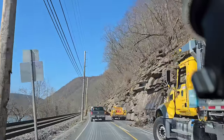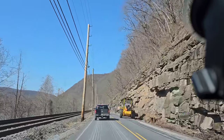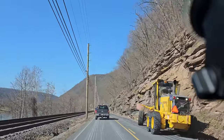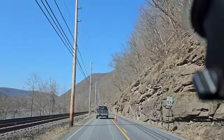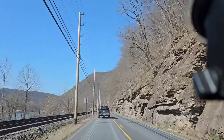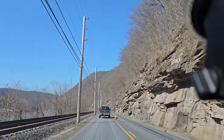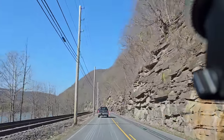Take a look at this, everyone. Big piles of rocks falling into the road because this time of year, the freezing and thawing cycles almost every night. It's pushing the rocks apart. This is the second area I've seen them have to shut down. A lot of rocks falling off this mountain. It's warm during the day, very cold at night.